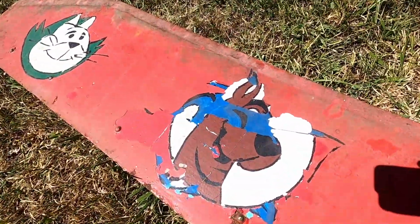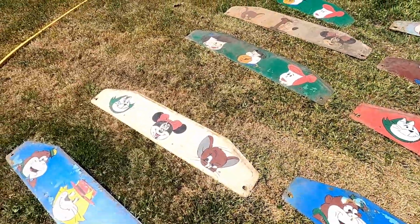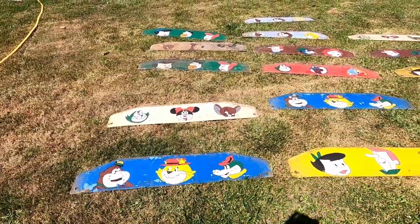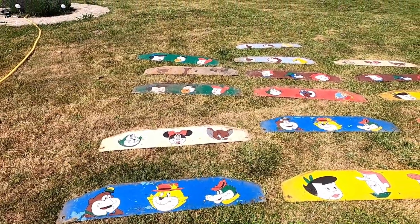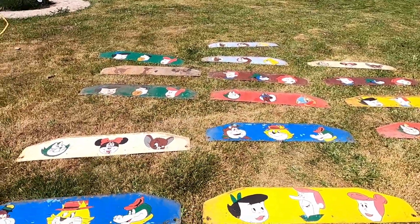It's a little bit damaged. Those can either be touched up or left just as they are. And I have no idea what the value on these are. So I think it's kind of what somebody would be willing to pay for them. So I would love if people have kind of an idea what they think.